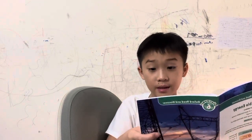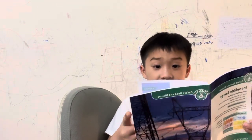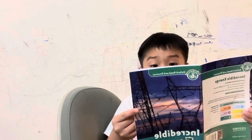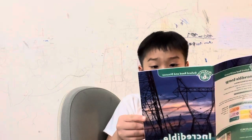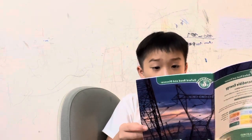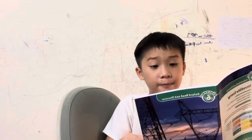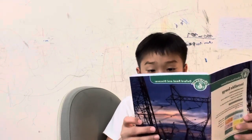Energy from water. People can use the kinetic energy from moving water to make electricity. For example, water that moves down mountains moves very quickly, and so it has a lot of kinetic energy. In a hydroelectric power station, this water moves quickly into pipes, which puts it through turbines. The water turns turbines that turn generators to make electricity.